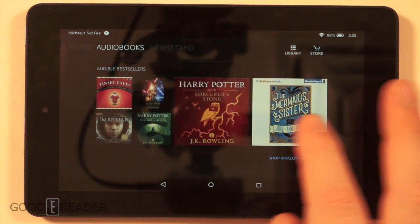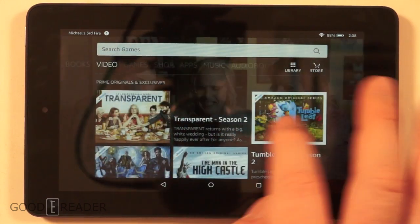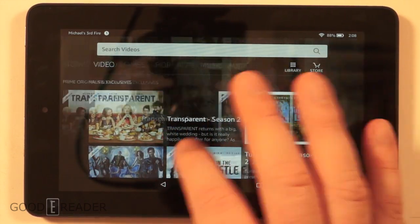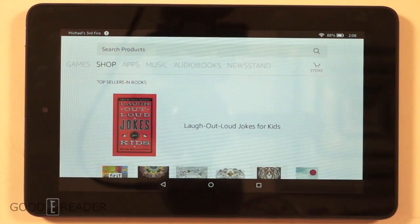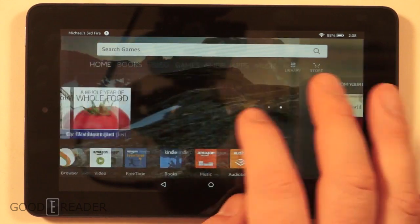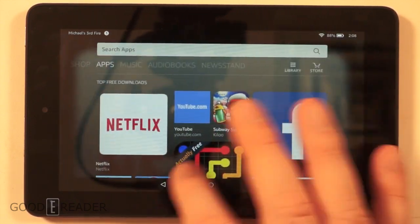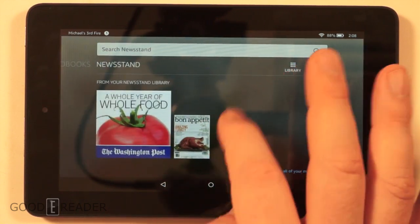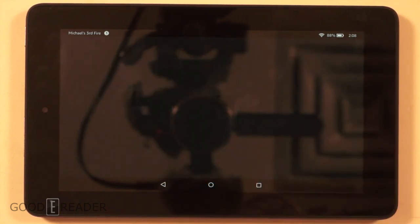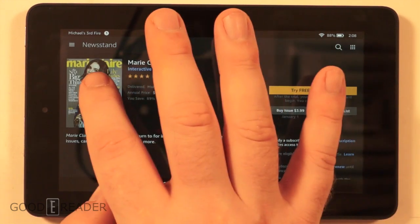So in the end, if you live in the US, this is an awesome tablet. If you don't live in the US, keep in mind that you can't watch videos and you can't listen to music, but that's it. You can download audiobooks, you can download apps, you can read any of the Kindle books that you want. You have access to all of the different magazines and newspapers here. So there's a lot of content that you can get involved in. It's not just limited to the US, but you only really get non-media type of content.